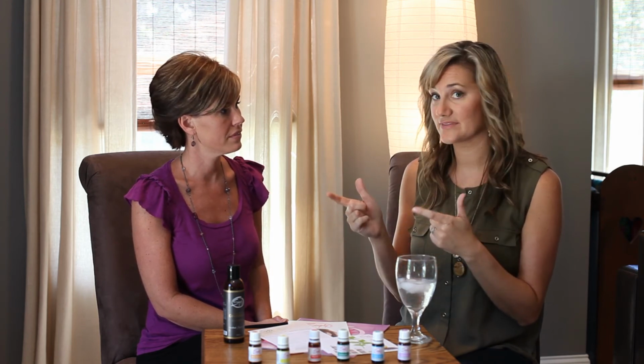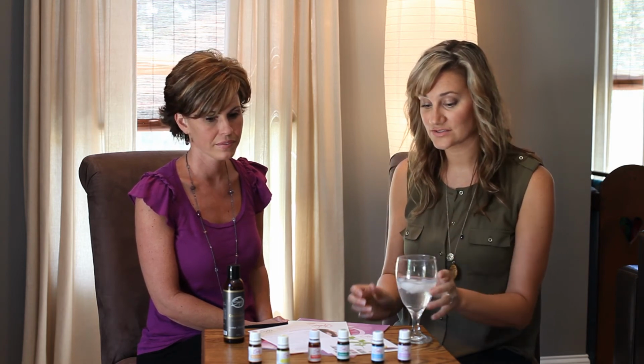And again, that recipe is on the demo video that I did about how to party. So again, watch that. It'll tell you how you can use these as well. The lemon is a great detox. You can use it in water to ingest. And the wild orange as well, you can ingest it too. It's a great mood lifter as well. I love the smell of wild orange.